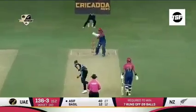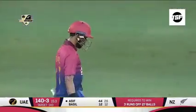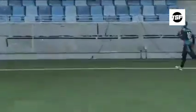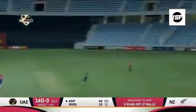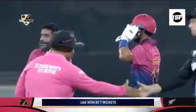Clear. Four! A rasping pull shot, the smiles now, there's the win, and it comes in emphatic fashion. Smiles all round.